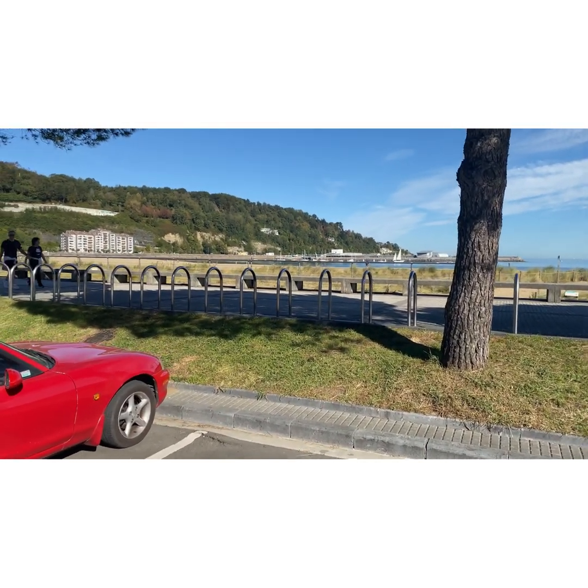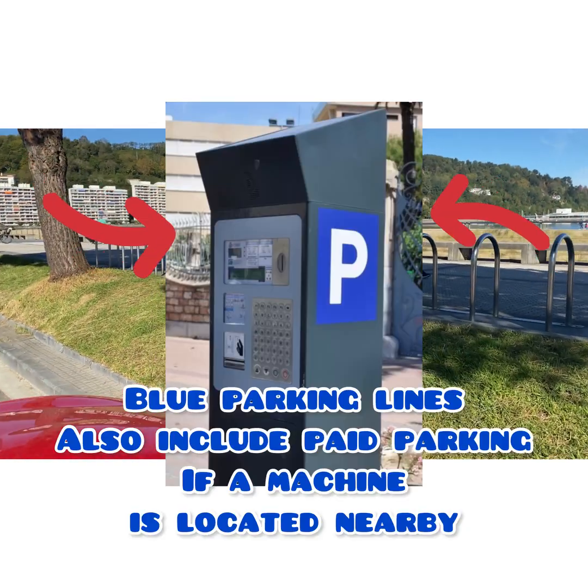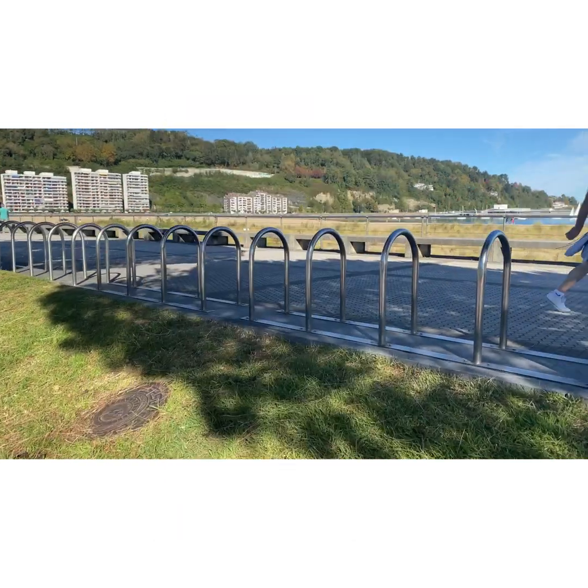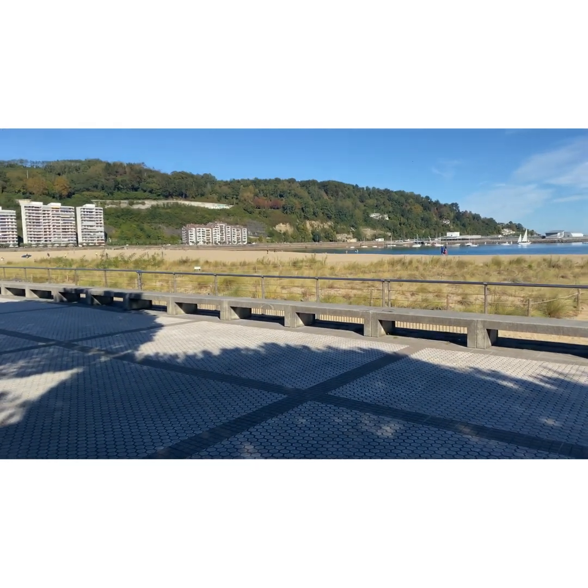Blue tends to be for residents only. Yellow is basically you don't park there, and they also mark that on the curbs. But yeah, white's good to go.